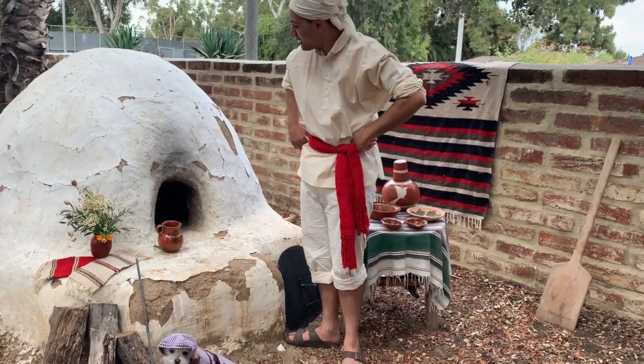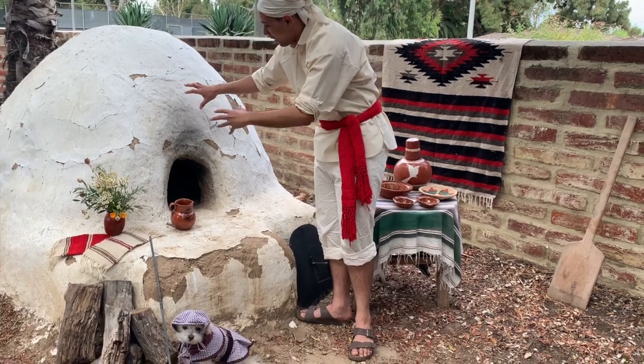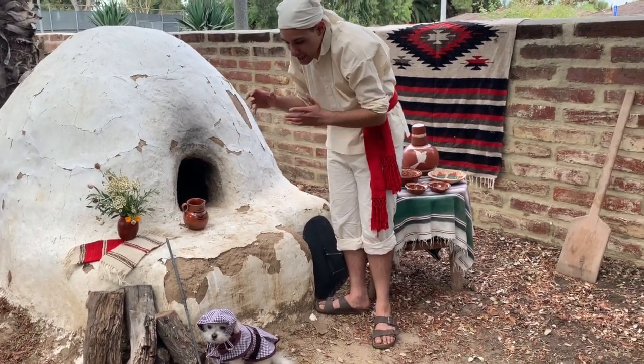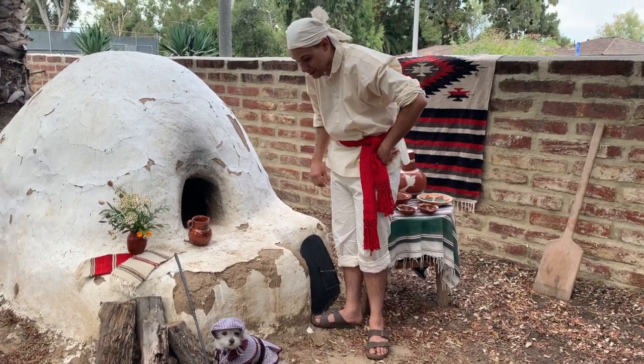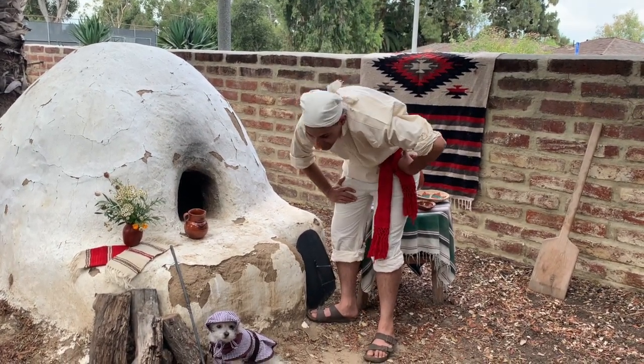It's a good material, and what this does, with all its thickness, it holds all that heat and energy so that we could eat some pan, some bread that we could cook in here. And I think it might be ready.